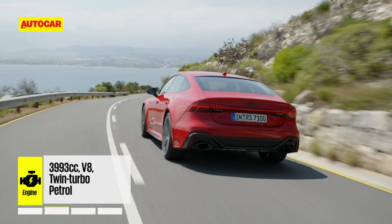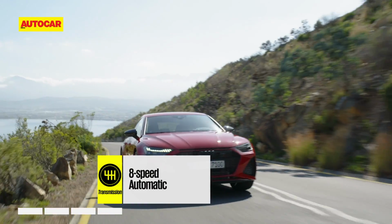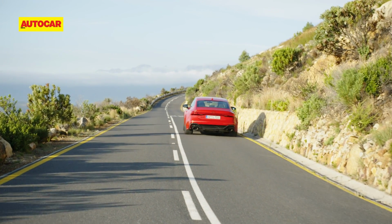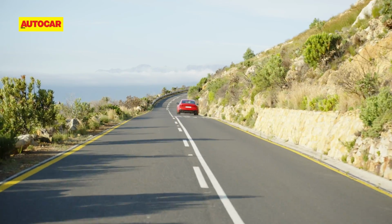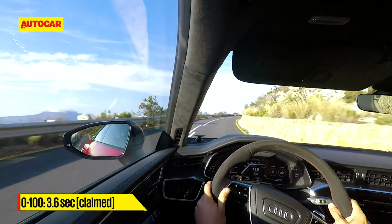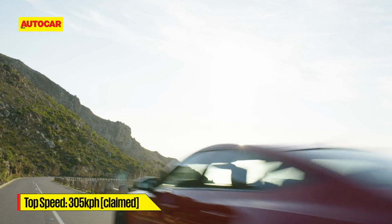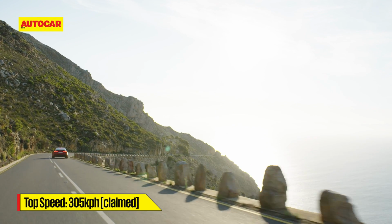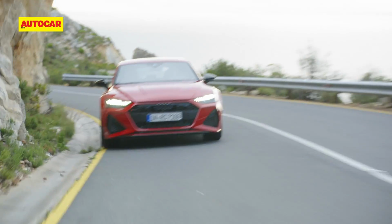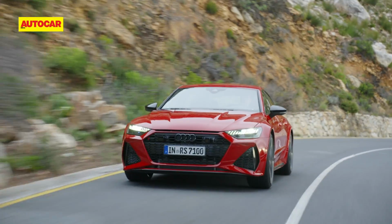Not only do you get 600 horsepower, you also get 800 Newton meters of torque from that twin turbo V8. 0 to 100 for this heavy 4-seat super sedan takes just 3.6 seconds. And with the right spec, this car will do 305 kilometers an hour. Wow! Audi claims the RS7 is more settled at speed, with smaller pitch and roll movements, and control at speed is as a result better.